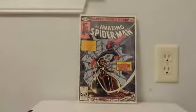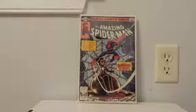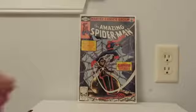Another one from the show, first appearance of Madam Web, Amazing Spider-Man 210. This is another book that's crazy undervalued. Definitely can get it for less than $10. Go ahead and pick it up. Key Spider-Man character, and she's obviously on the mystic side of things too, so you never know when she might sneak into a Spider-Man movie or Marvel movie or anything like that. And plus it's just cool, movies aside.